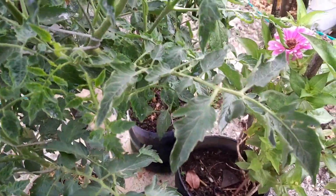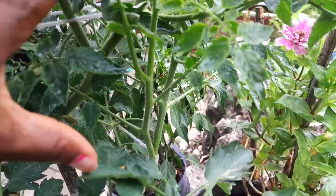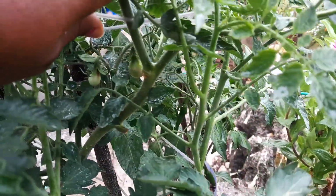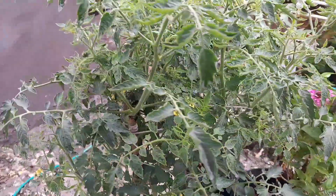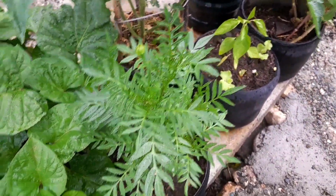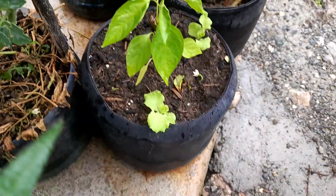Let me try and show you. Can you see? There are a few fruits on there. I can't wait to see those ripen and taste what they taste like. And this is a marigold, another pak choy that I just planted. Oh, pepper and lettuce right there. Sweet potato in a container.